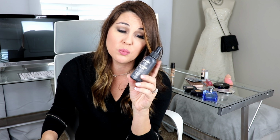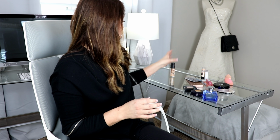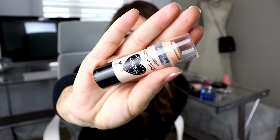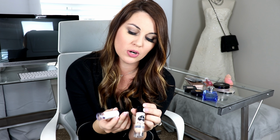But once again, this still works really well, so if you're on a budget, that's the way to go. And then let's talk about concealer, another one I've learned. So I used to buy this Wet n Wild concealer, and if you're on a budget, this one's super cheap. It does work, but I feel like this one works even better, and it's just the CoverGirl. And so they're both low end, like they're both from Walgreens or Walmart.